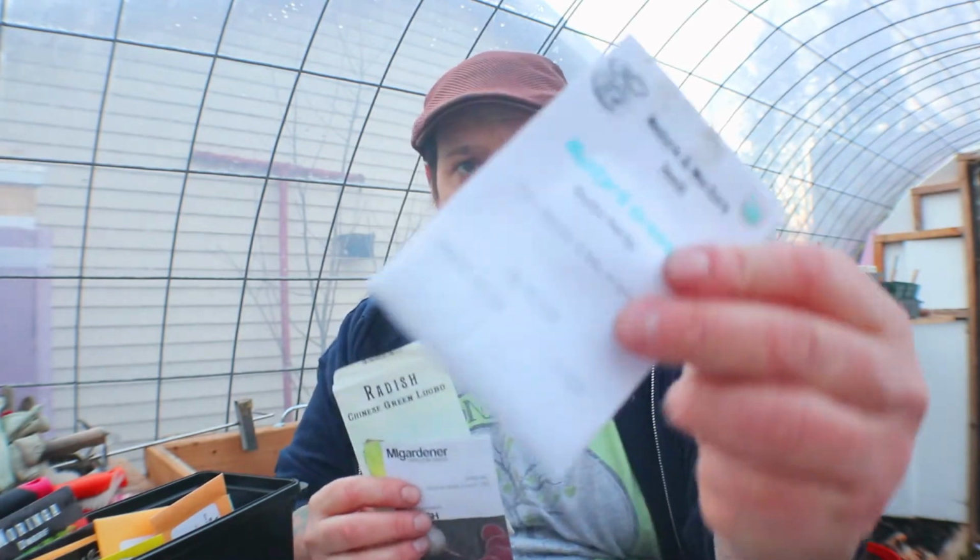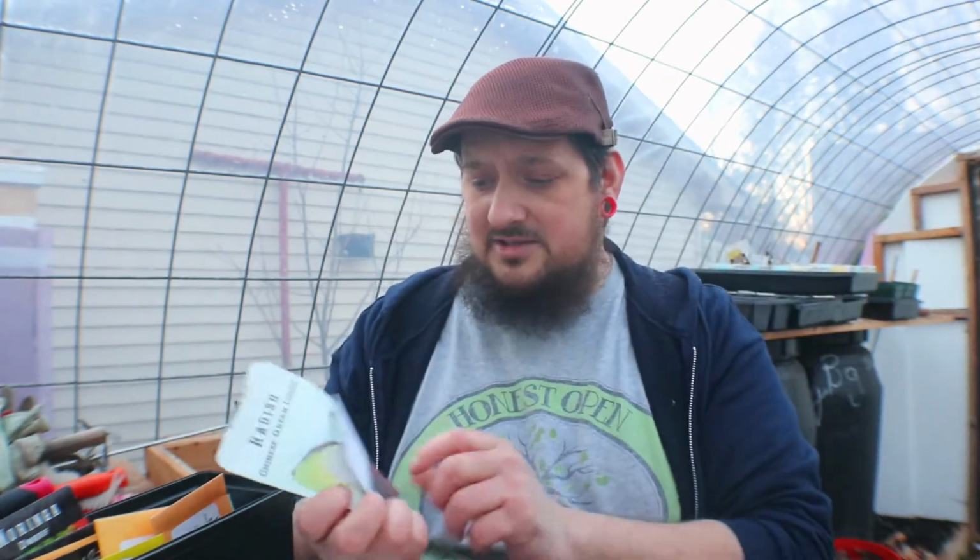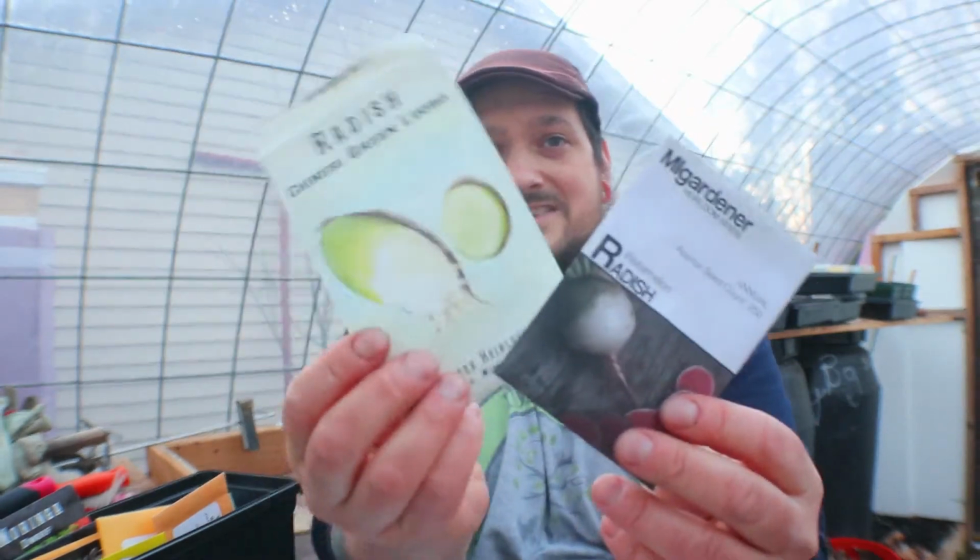But what we can do is some greens, like I said. We have some kale. We still have some Swiss chard that made it through. So I'm going to try some mustard greens. You see that right there? And I also have some watermelon radish, because radishes are a good thing you can start in the greenhouse when it's still a little cooler outside.